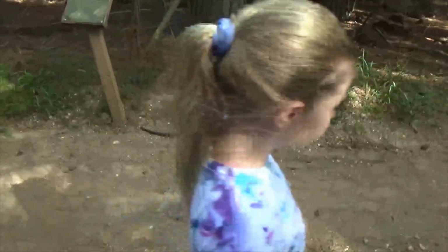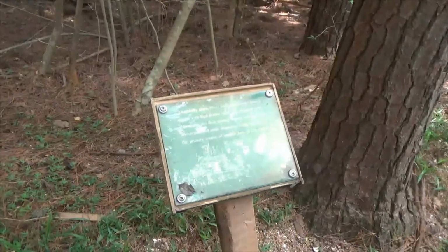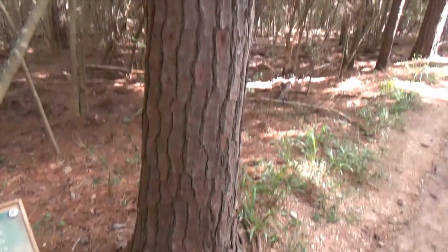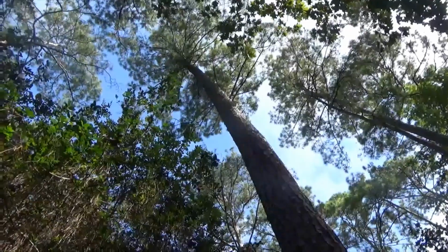I know. Oh, here we go. I know what this one is. Say it, Rae. Loblolly. We love saying loblolly. So on some of our trips recently, we saw loblolly, and this is a loblolly. Here we go. Going up, going up, and it's so tall. Oh, look how tall that is.